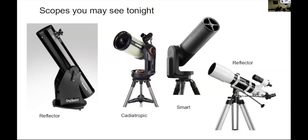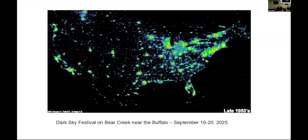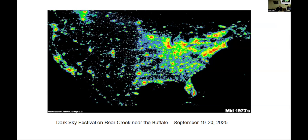So the final thing is, and we need to get outside. These are the different kinds of telescopes you look through: the refractors, the catadioptrics, the smart scopes, and reflectors. You might ask people what kind they've got and have them explain to you how it works. And then the final thing is the Dark Sky Festival. Okay, there's the date, September 19 and 20.